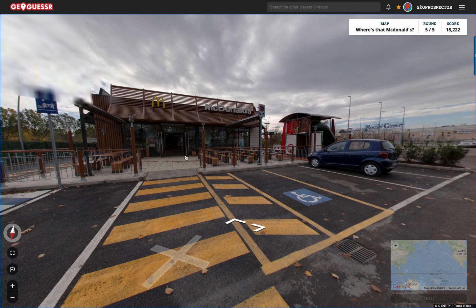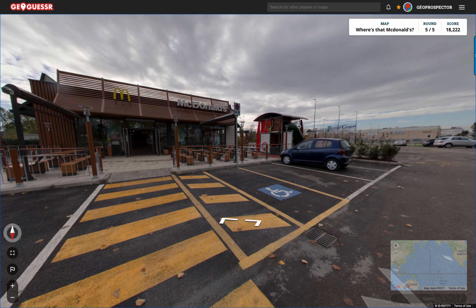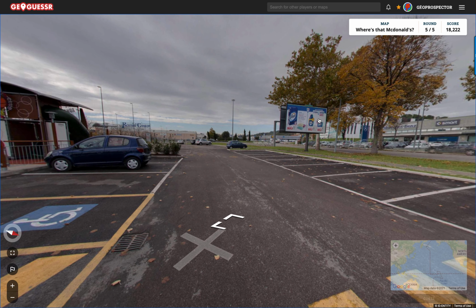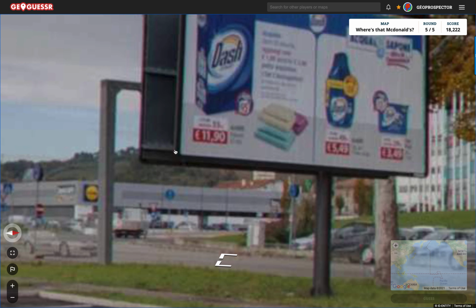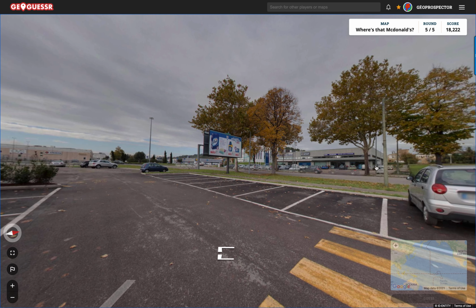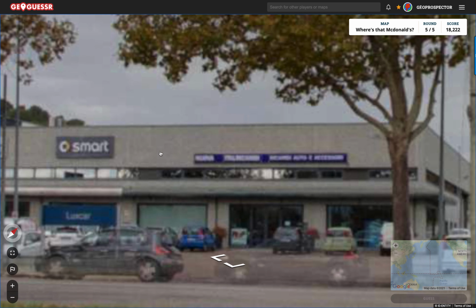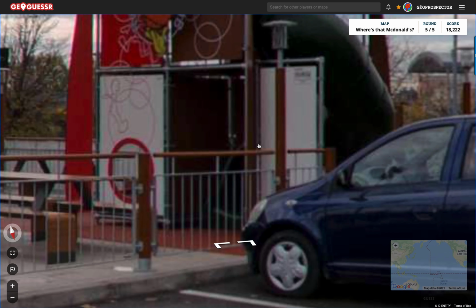Right, last round. Come on. Never thought I'd see all these McDonald's today, but there we go. Right, there's the one in front of us. And what are we looking at here? Let's try and get some early clues. We've got some euros, so that helps on this dash advert. We can move around as well, so that's good. We'll buy a smart car dealership and a Mercedes dealership.